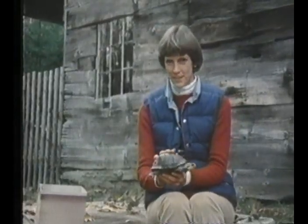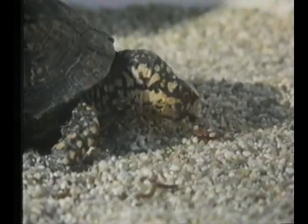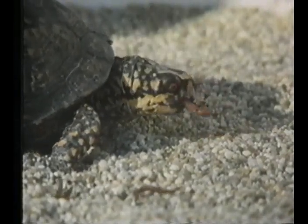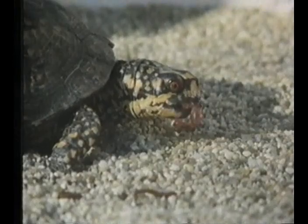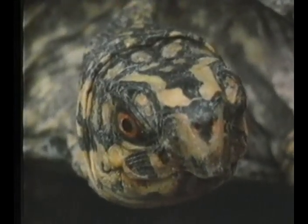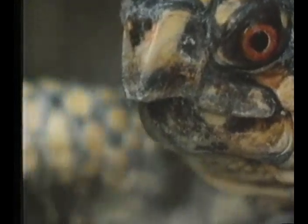Do you think a turtle has teeth? No, it doesn't. Then why do I hold it so carefully? Because it can bite. It has hard, bony ridges in its mouth for snatching and holding its food, and for biting your finger. Does a turtle have a nose? Yes. Look at these 2 openings right here. A turtle needs a good sense of smell to help it find its food.